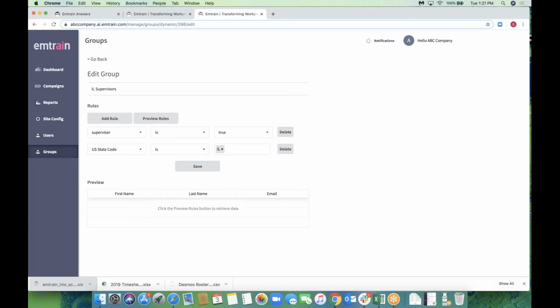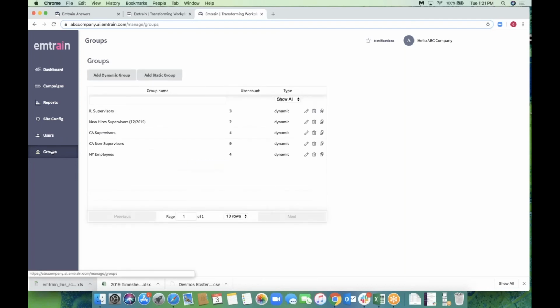So you can see that I just copied a group over and I was able to just change the code, change the name, and I'm going to be able to save that. So that's a whole new grouping. If I preview this, you'll see that I have a few users that fall into this new grouping. So these people are supervisors located in Illinois. And so this will give me the ability to have an additional group with just the supervisors in Illinois.